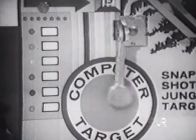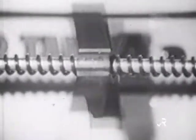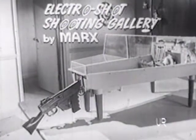The automatic scorekeeper shows you how sharp you are. Or are you? Try again. A bullseye. Pick off the revolving ducks. Watch him go down. Well, sometimes. Spin the traveler. What a challenge for everyone. Eight wild, clanging, spinning, bouncing, scoring targets. Get the Electroshot Shooting Gallery by Marks.